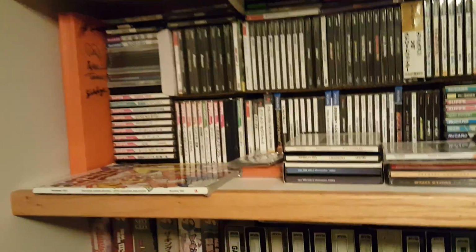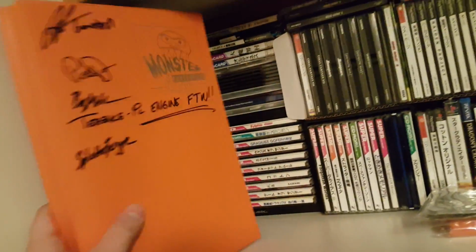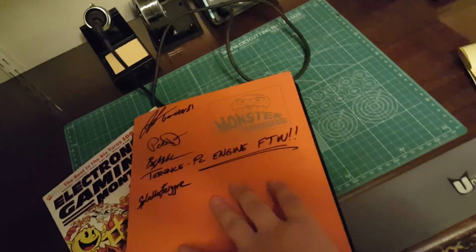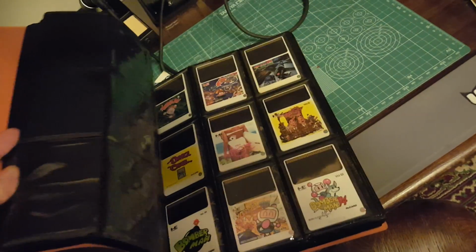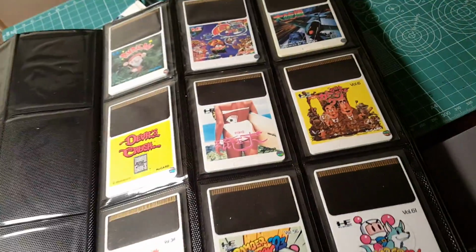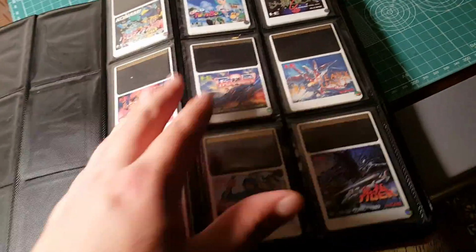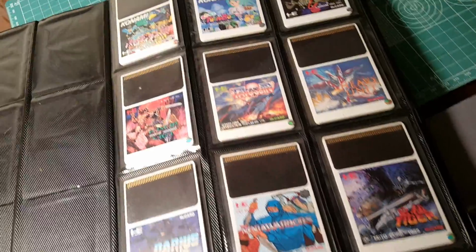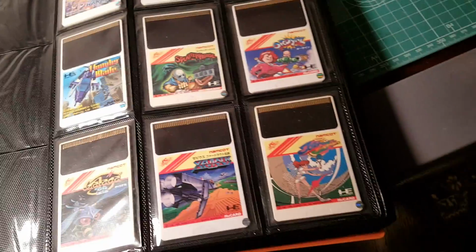And yeah, so I got my EGM issue 100. This is a Bible. Here's my PC Engine collection, signed by a few notable YouTubers, but I know some people have seen that. But got a lot of good stuff here. Yeah, strong light. Woo! I love paging through this. If I had to choose, really, with HuCards, just give me the HuCards, man. I love putting them in these cases and flipping through like this. I think it's an awesome way to kind of pick out a game. I love it.